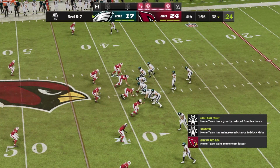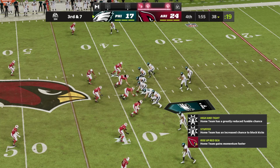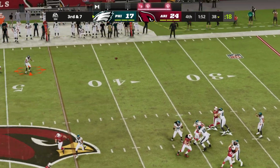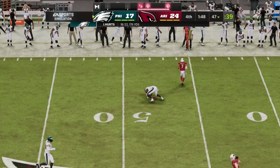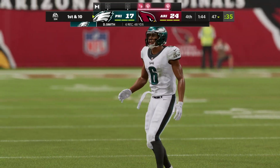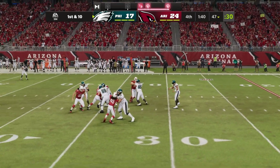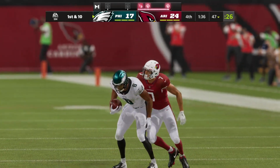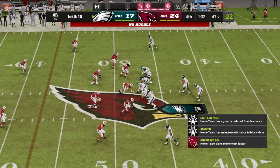They head to the line facing a 3rd and 7 following the incompletion on second down. Back to throw. And this one complete to Smith. And he is going to have an Eagles first down as they're able to get the third down conversion. That gets them the first down, but they've still got to move quickly here. First down now, but the clock continues to move.